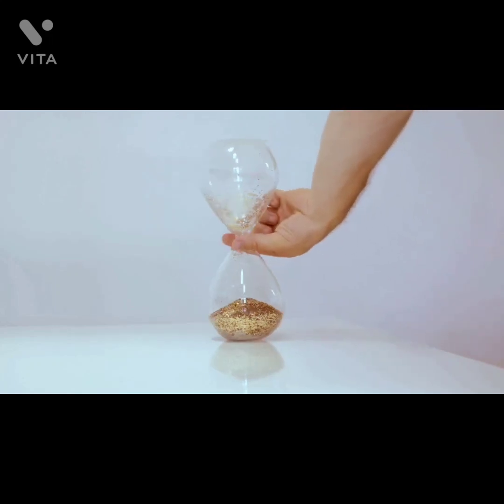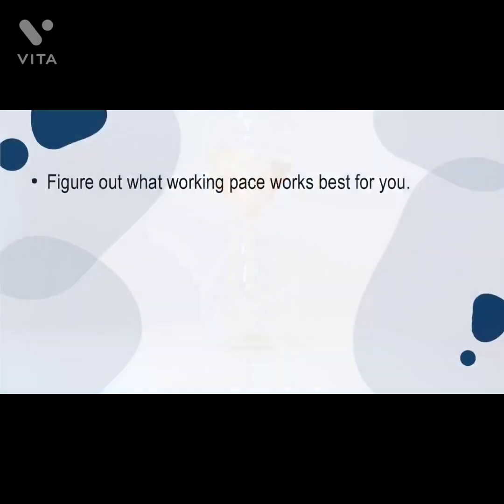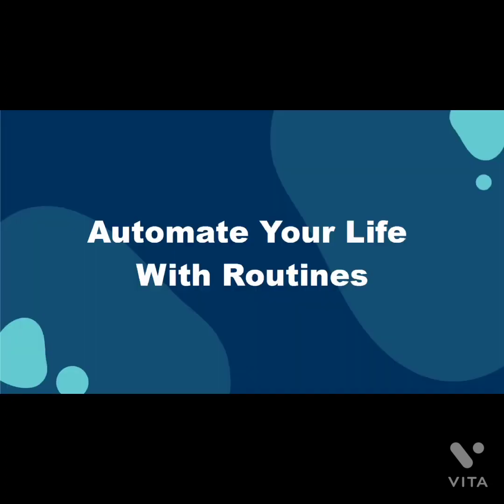Set a timer. Setting a timer is a deceptively simple trick, but one that can help get the power of productivity flowing. Figure out what working pace works best for you. If you usually take 25 minutes to get a task done, set a timer for that 25 minutes. Working in spurts with a timer set to alert you when it's time to take a break will work wonders for your overall work ethic.